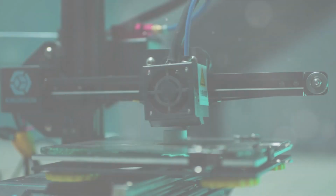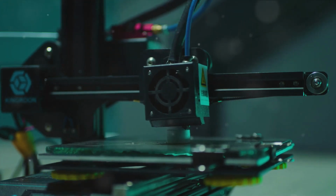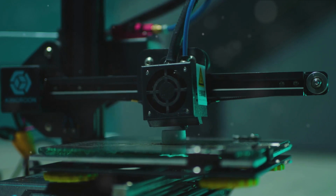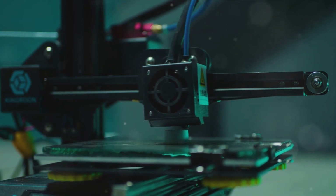Like a diamond that needs polishing, each 3D printed piece undergoes careful post-processing. It's cleaned, sanded, and polished, revealing its final stunning form.